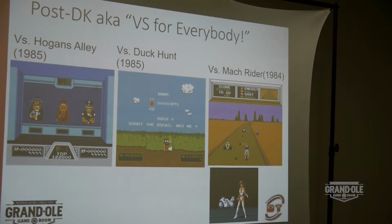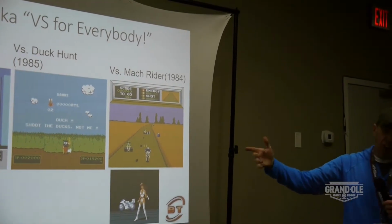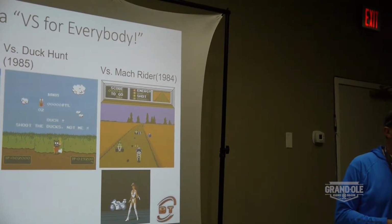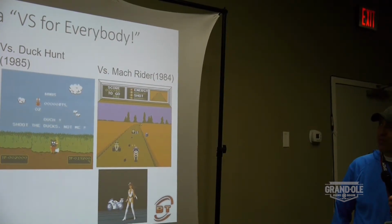Hogan's Alley is just essentially a target practice game with a bit of mode difference between the NES and the arcade version, based around the way that you play either game A or game B. And on the arcade, they're essentially stacked back to back with each other. The interesting thing about Duck Hunt from the Versus standpoint is that it actually includes a third mode from a target perspective, and on the arcade version, you can shoot the dog. So it's kind of, I guess, an interesting point from that regard.